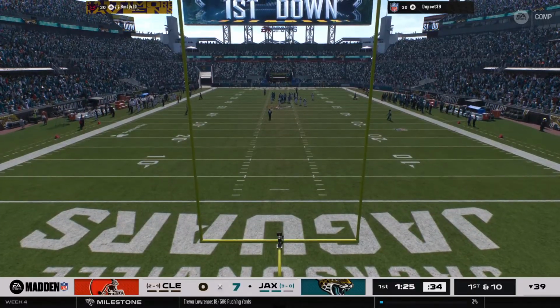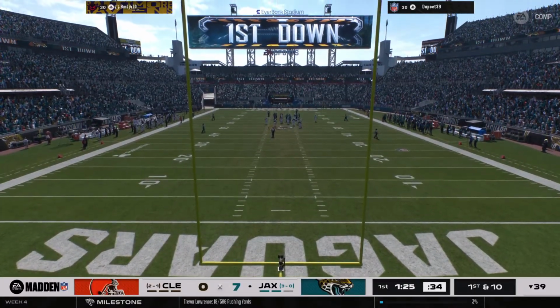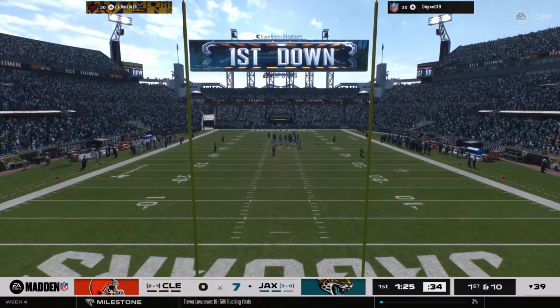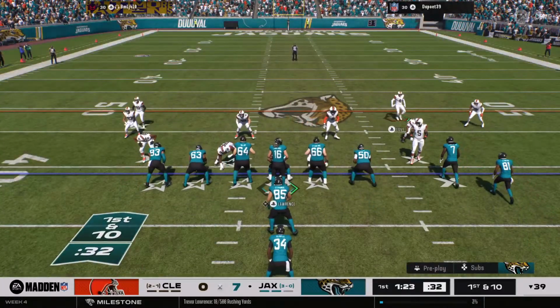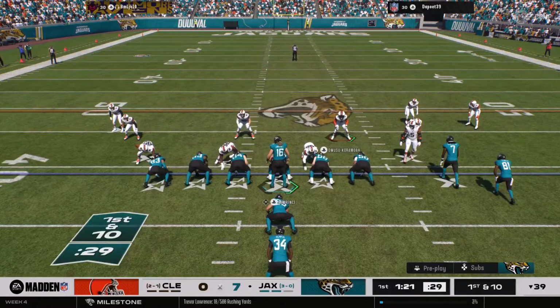As long as these are the results he's getting, they're going to be just fine with him calling his own number. He does such a good job of seeing the field and knowing when it's his time to take it himself. So a fresh set of downs now from the 39.